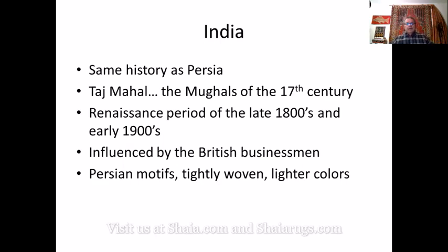So from India, of course, it has essentially the same history as Persia. They experienced the Renaissance period in the 17th century. That's when the Taj Mahal was built. And they experienced the same Renaissance period in the late 1800s and early 1900s. They were influenced by British businessmen and British rug dealers. They most times used a Persian motif, tightly woven in lighter colors. Now, keep this in mind in contrast to the 1960s and 70s, when the Pandy Cameron Company was producing those Indo-Aubusson, Indo-Savonnerie, Indo-French, and Indo-Chinese designs.